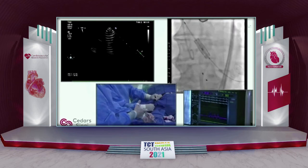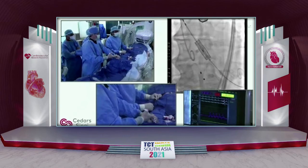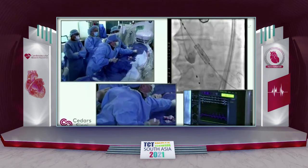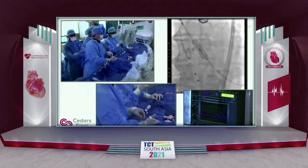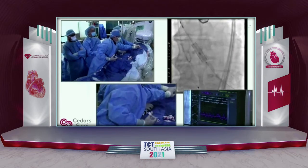Pacer on, please. Inject, please. Okay, go. We're not... Okay, stop, please. Okay, we're not capturing. See, this is very important to have a colleague who's really watching that end. Okay, so did we not capture? All right, so let's do that.